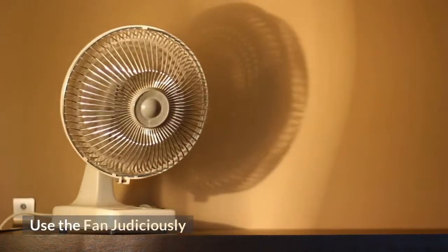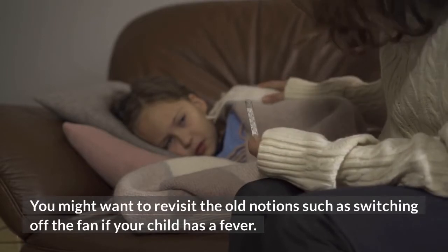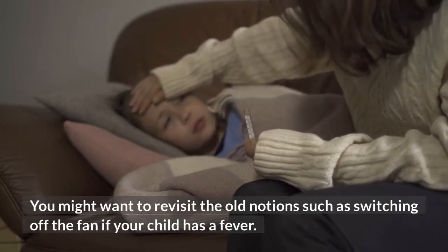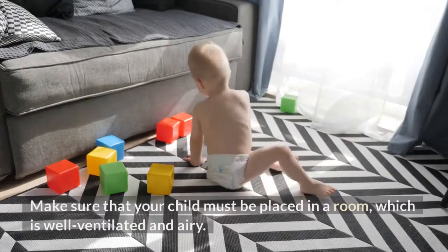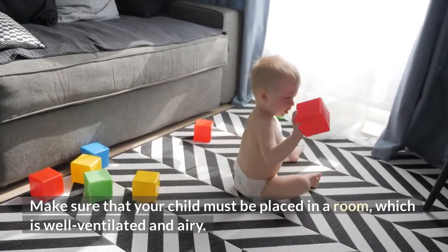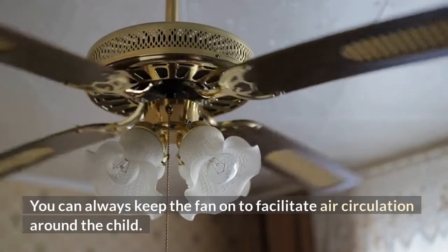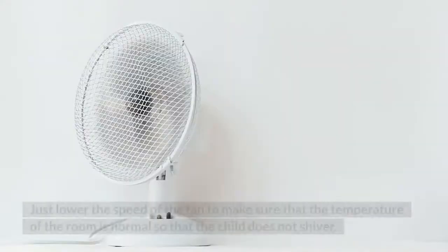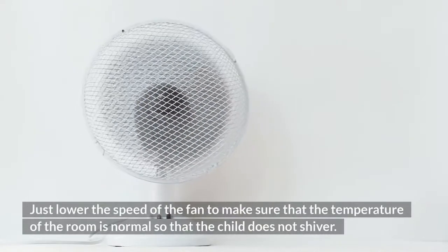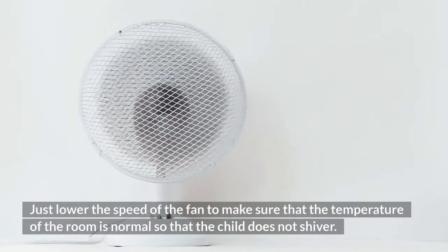Use the fan judiciously. You might want to revisit the old notions such as switching off the fan if your child has a fever. Make sure that your child is placed in a room which is well ventilated and airy. You can always keep the fan on to facilitate air circulation around the child. Just lower the speed of the fan to make sure that the temperature of the room is normal so that the child does not shiver.